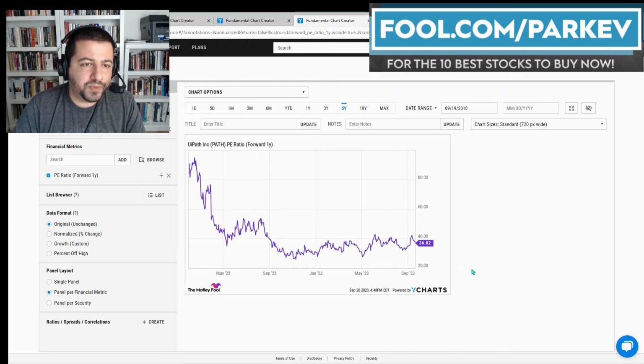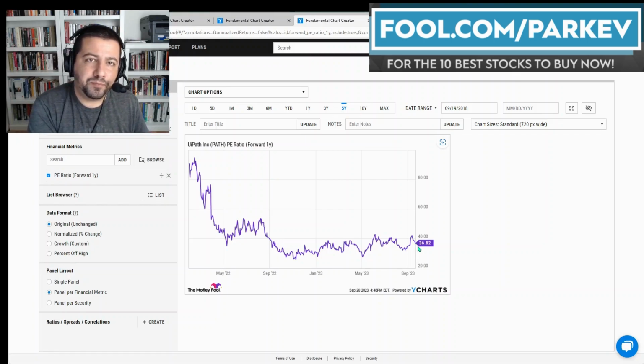UiPath is trading at a forward price to earnings of 36.82. That's near the lower end of its valuation range it has traded at going back about a year and a half. So given its prospects, its improving cash flow, its improving profit margins, and the likely reacceleration of revenue growth from enterprises, maybe not this quarter and maybe not next quarter, but starting 2 or 3 quarters from now, businesses are going to need to resume or implement projects that they have put on pause. So longer term, the revenue prospects for UiPath look solid because of how much it helps enterprises save money by automating processes.